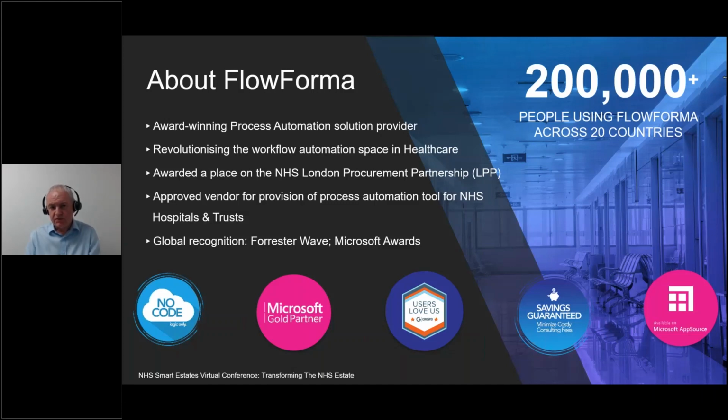So we're also an approved vendor. We're a system that operates on the NHS shared tenancy, or indeed, if you have your own Microsoft 365 environment, we can operate on top of that as well. And I'll talk to you again a little bit about the technical side of things as we move forward.